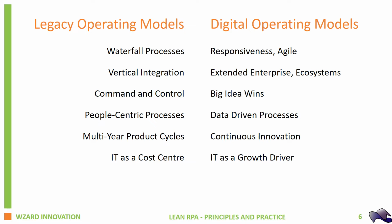One of the greatest challenges that you're going to face when starting out on your Lean RPA program is going to be the challenge of culture. And that culture is going to be defined by the operating model that's in place at the starting point within your organization. So here I'm just contrasting two extreme models, and you're in all likelihood going to be somewhere between the two.